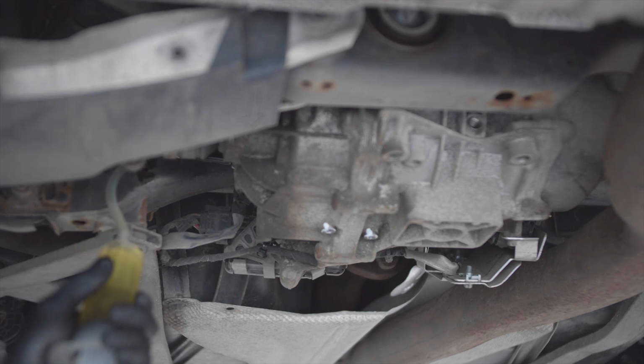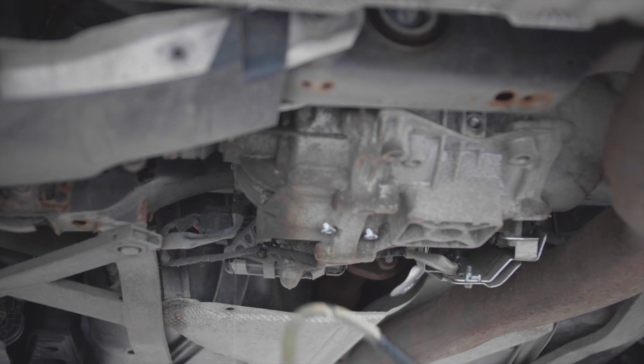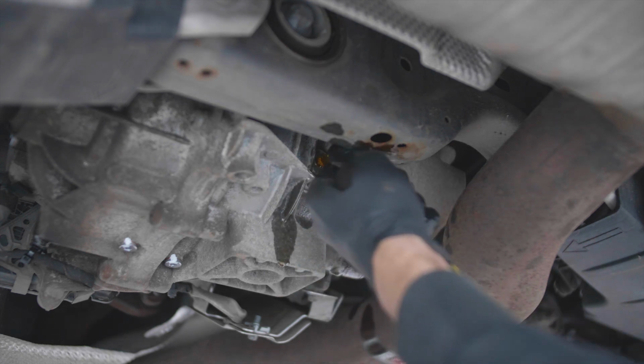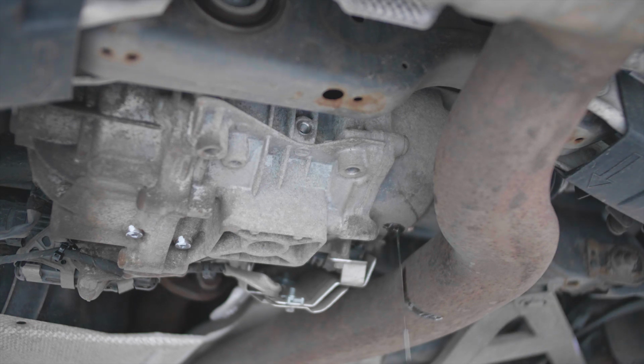Let's quickly get this out of the way. So you can see the left hand side is full, and then we'll move on to the right now. And that is the right hand side full.